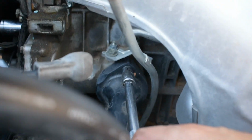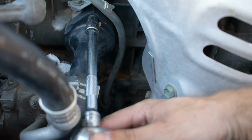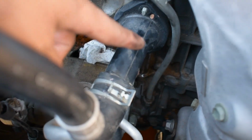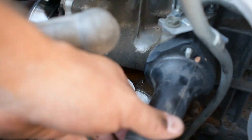Put our 10mm on there, and I'm going to do my best Scotty Kilmer impression. Ready? Here we go. I love you, Scotty. With those bolts out, we can now remove the housing, and yes, I do have a gasket underneath there. Don't you worry. Don't you cry no more.